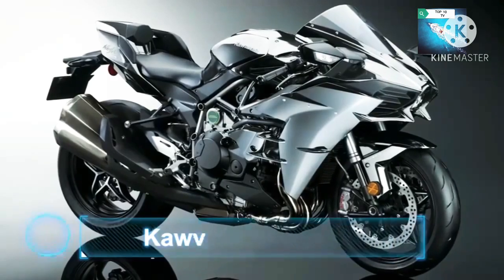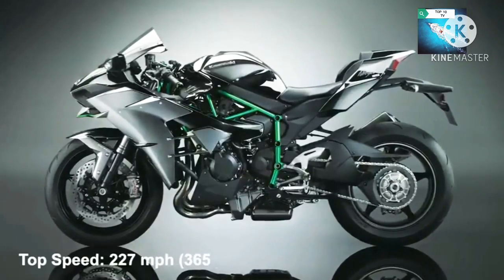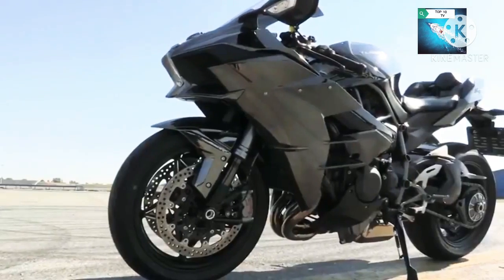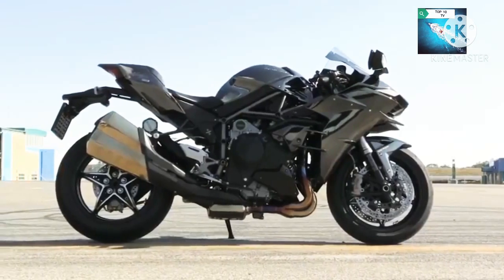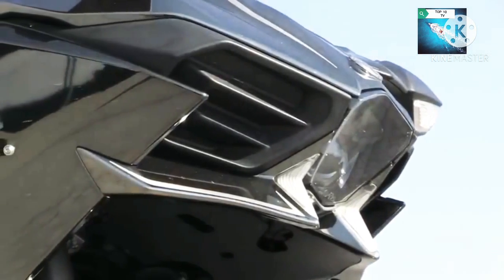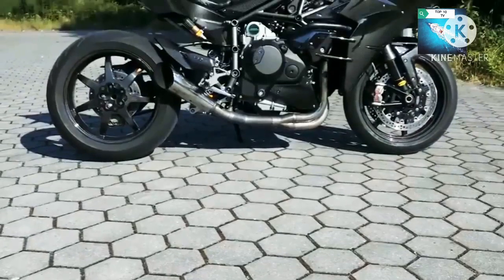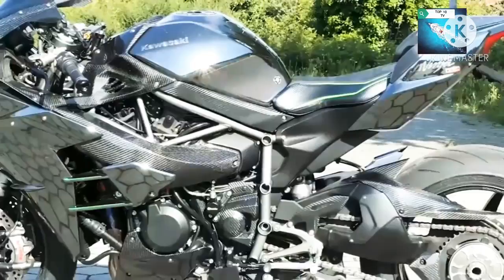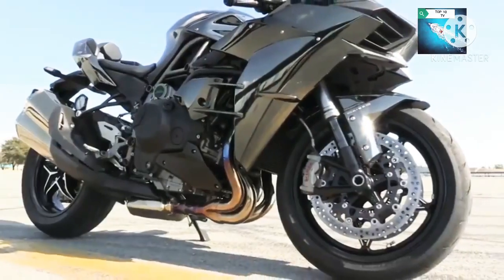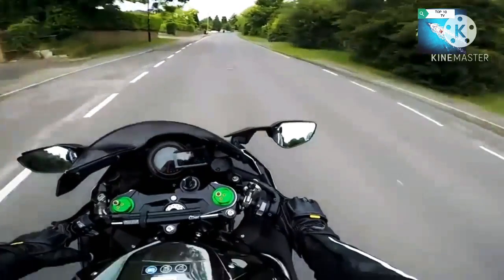Number 2. Kawasaki Ninja H2. Top speed 227 miles per hour, 365 kilometers an hour. When it was first launched in 2015, Kawasaki Ninja H2 looked like something from outer space with a cartoonish exhaust along with the typical green and black color scheme. It looked like something that the Predator would ride. The latest version is just about the same, but the appearance has grown to become more familiar to our eyes.